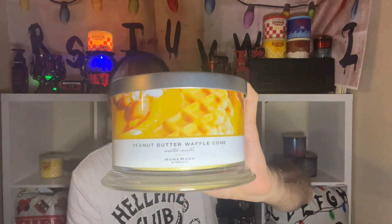This one just didn't do anything for me either. It has scent notes of brown sugar waffle cone, cracked peanuts, caramel drizzle, and maple sugar. I feel like it should have just been really, really sweet and sugary. And it says here peanut butter waffle cone, and it does not have peanut butter in the scent notes. But I think there is a little bit of peanut butter there, but I don't know. It wasn't what I was expecting.